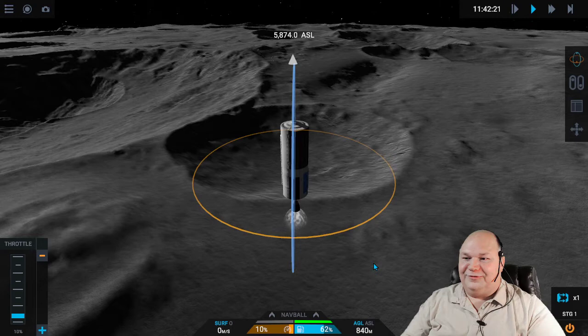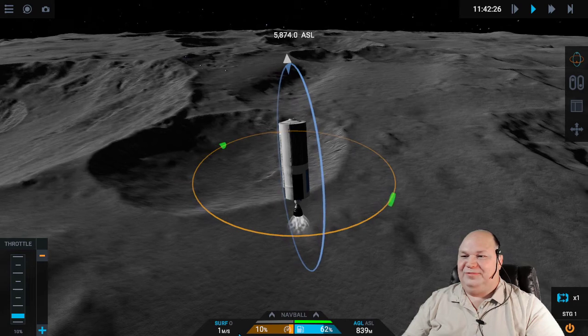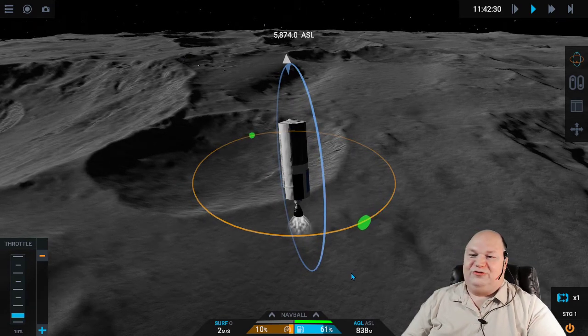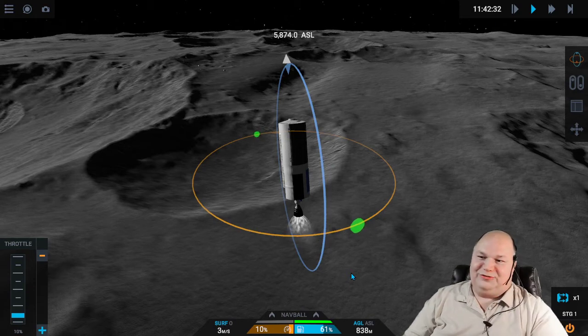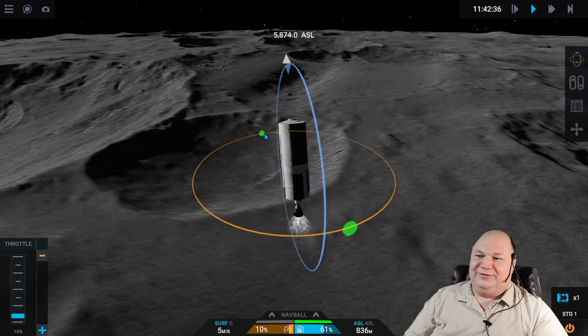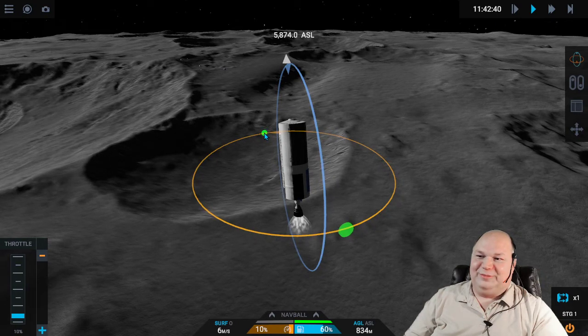Alright, now tilt forward slightly. Give ourselves some surface speed. See, we're not actually traveling in the direction of that blue circle yet. We're traveling in the direction of the green arrow. But it is slowly creeping up onto a line up here.